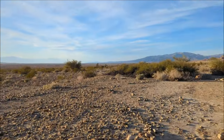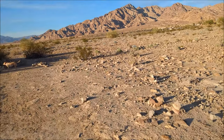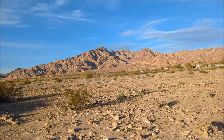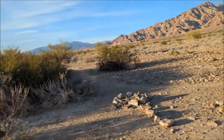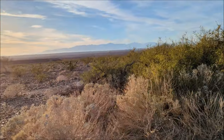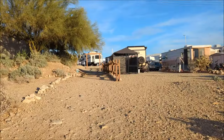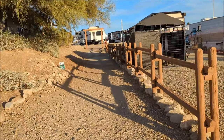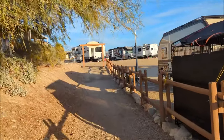And they go every which way, and it's nice to have a little off-leash area like this. Look at that mountain back there. Just day two here, still figuring everything out. Us right ahead.